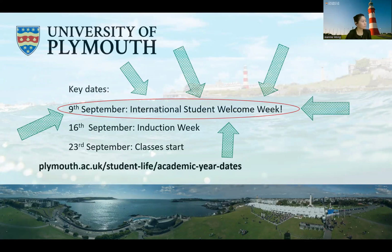Now, we don't have the finalized timings for the airport pickup, but they will coincide with this 9th of September date. So if in doubt, just remember that date, and that's what you're going to be aiming for in terms of flying in, and the rest we will sort later. It's a really, really important week, and we'll give lots more detail about that in later webinars and pre-departure info, and it will be live on our web pages later, just not at this time. Don't worry, just remember the date for now.